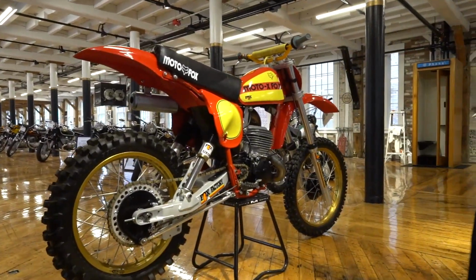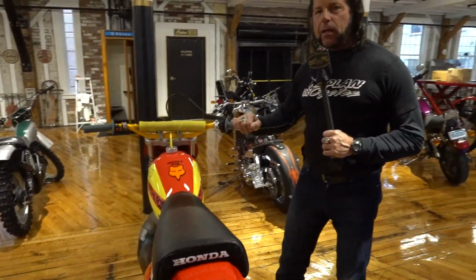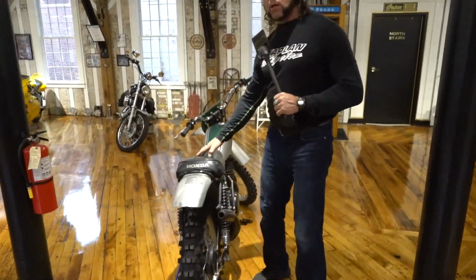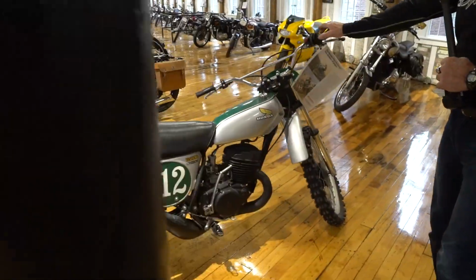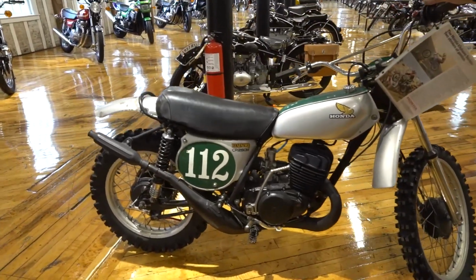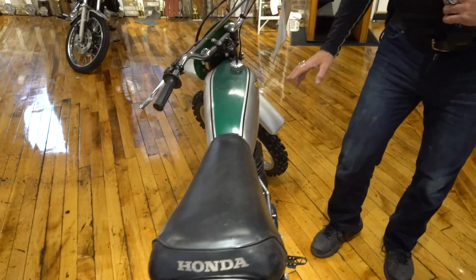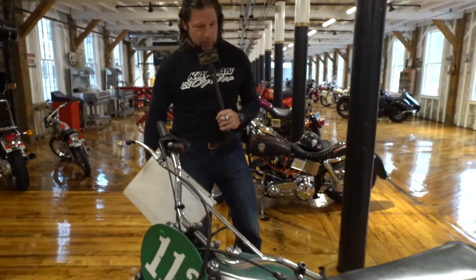Why is this bike significant? Well, a little history lesson: in 1973, Honda came out with the 73 CR250R, which is this model over here. What year is this one, Kenny? 74. Okay, this is a 1974. 73, 74, 75, and 76 were essentially the same. The frame remained relatively unchanged with short travel, and this thing put the motocross world on its ass, basically dominating in 1973. All the manufacturers played catch up, and by 76 Honda was left in the dust by what the manufacturers had come up with.